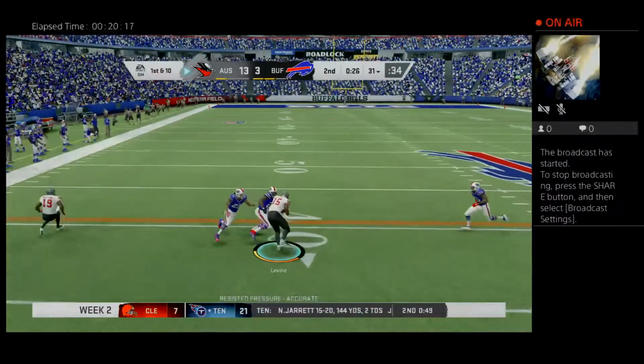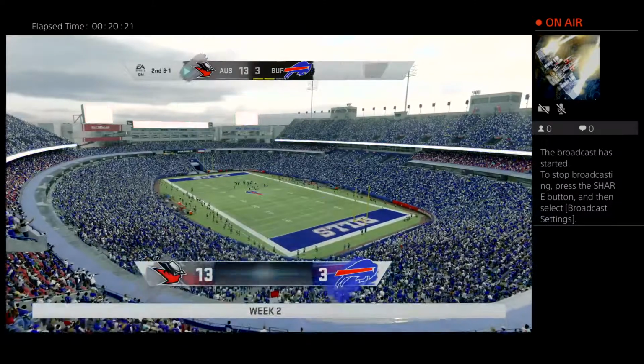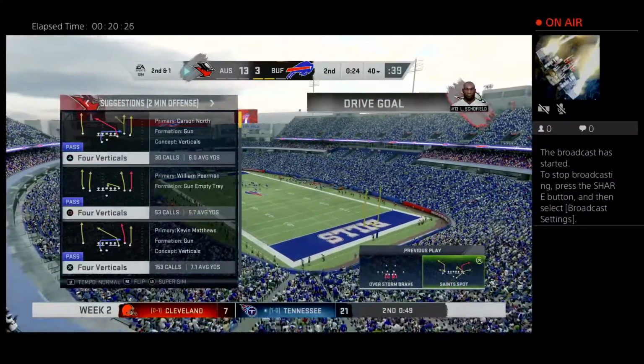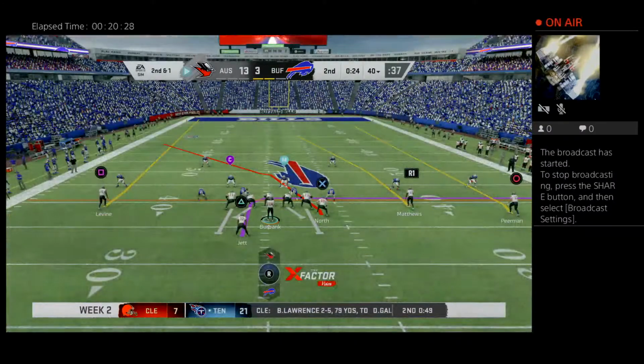Back to throw. Schofield throwing left side here, and it's complete. Now the offense will burn their 3rd and final timeout as they'll stop the clock with 24 seconds to go in this first half.